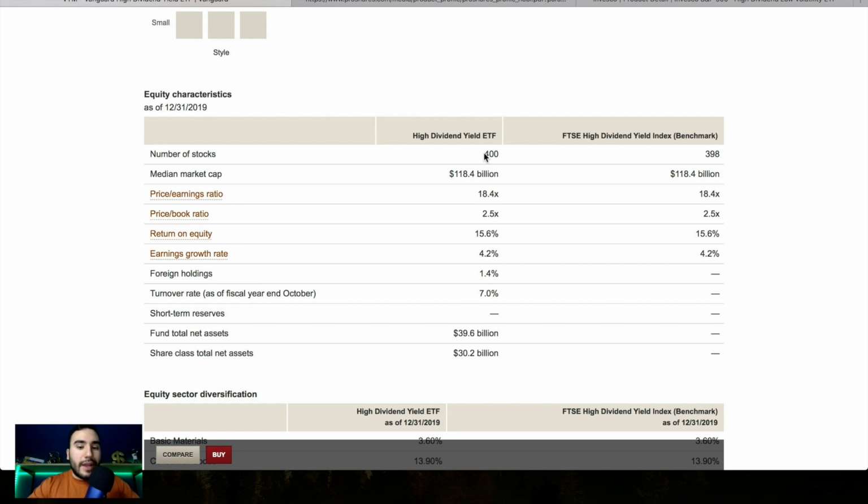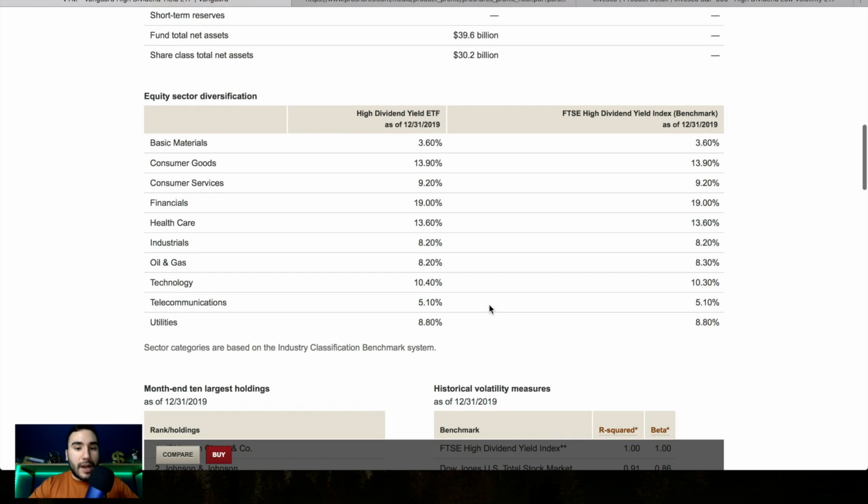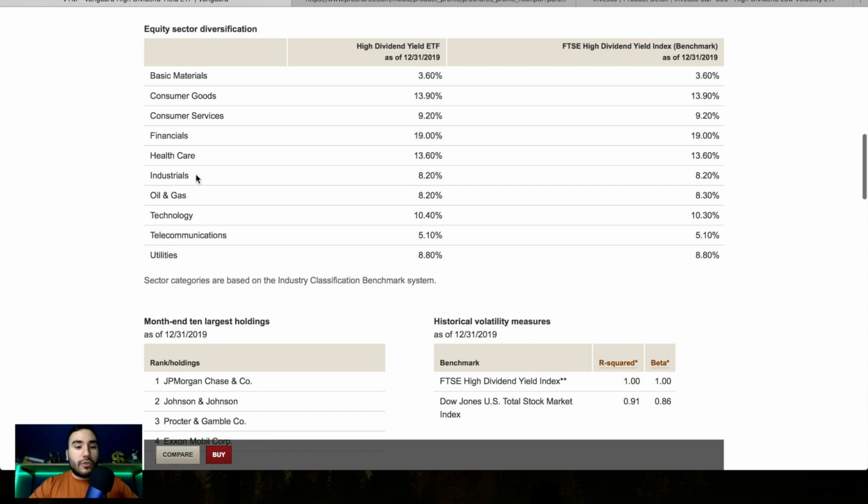And the total net assets here are just shy of $40 billion, $39.6 billion to be exact. And scrolling down even further, which is a really important thing here, is the equity sector diversification. Where is your money going in terms of the main sectors of the stock market, the economy?